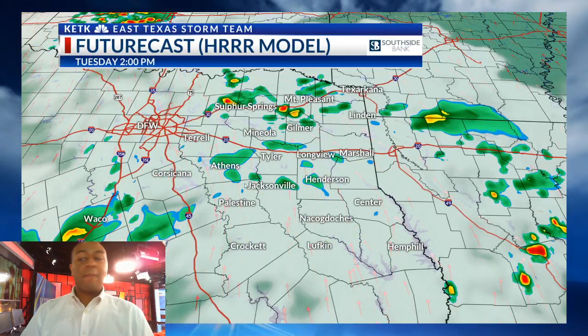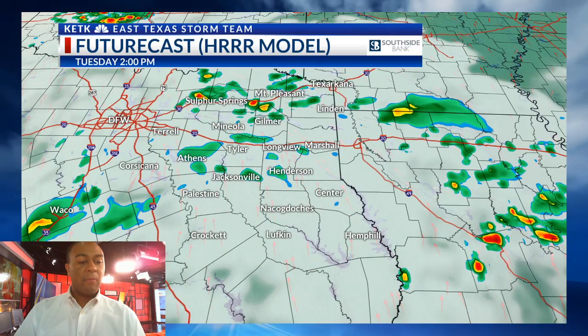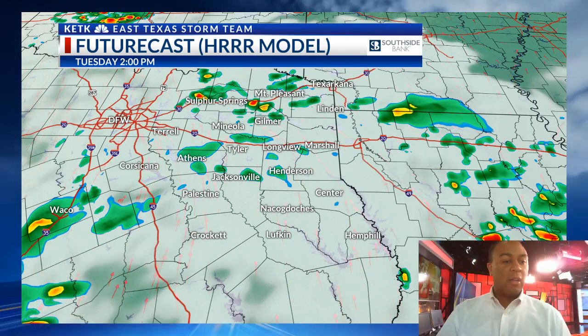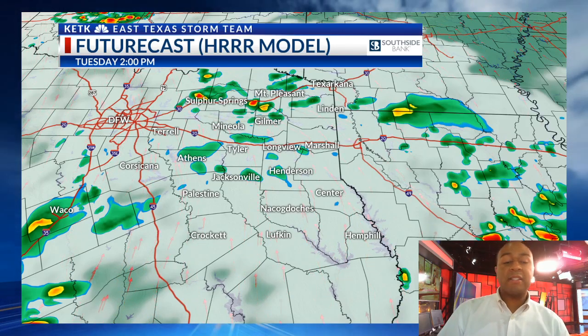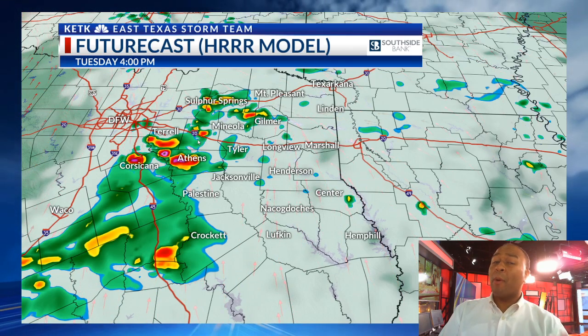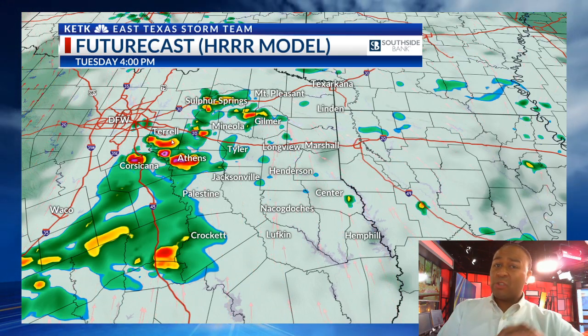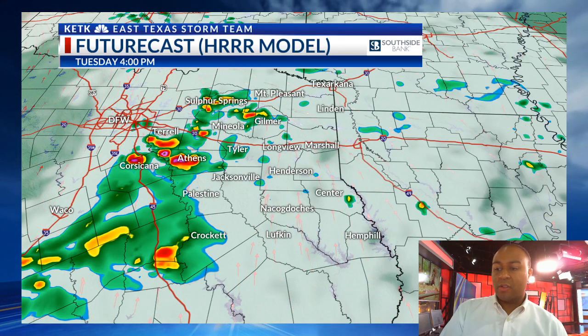Okay, looking at FUTURECAST for us here, let me slide this over just a bit more, and I'll move my camera to the opposite side. That way we can see some of these storms as they begin to move in. So here we go. This is the high resolution model. This model updates hourly for us. As we get closer to 3-4 o'clock, notice how some storms begin to fire up a bit more. Again, I think these are most likely to occur in our central and northern counties. These are the ones that may briefly get on the strong side.